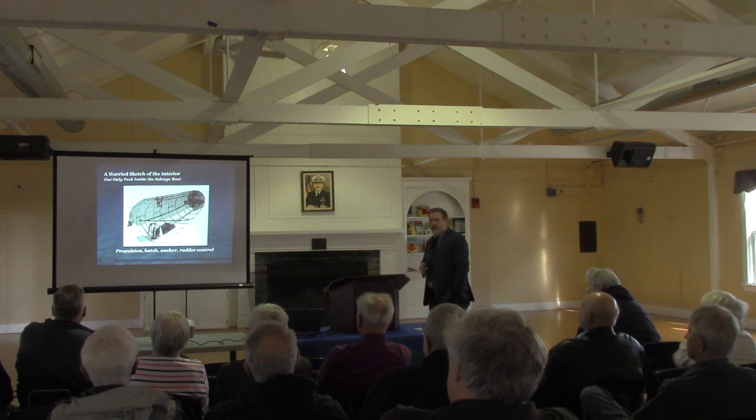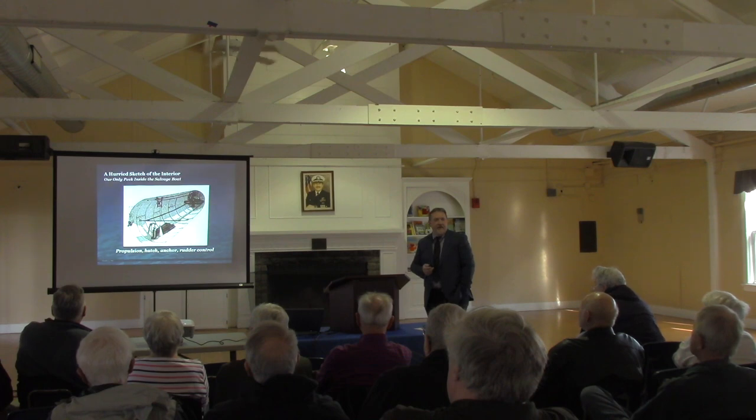This is our only peek inside the submarine at this time. A reporter's allowed in for about 5 minutes. Villeroi keeps his cards very close to his vest. For instance, the ballast tanks are not shown here.